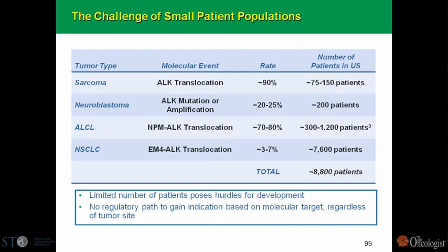So fortunately, I have a wonderful partner, Allison Ayers, who heads our commercial development group, which has more than 20 years of oncology experience. And when she saw these numbers, she was undaunted. She said, we can make this work because if it works as well as we think it does, these patients will be on therapy for a long period of time. So that was very nice to have that ally working with me.